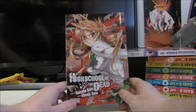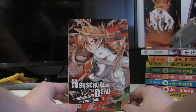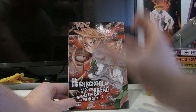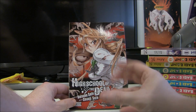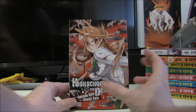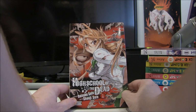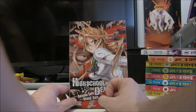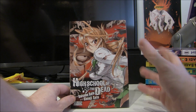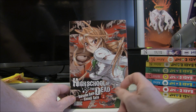Next up, we have High School of the Dead, Volume 1. I actually really wanted to do a massive thing on High School of the Dead. Back at the very beginning of the year, I was doing some really interesting work with both Umaru-chan and High School of the Dead. Neither of them came into fruition, but I did pick up Volume 1 of High School of the Dead. I actually owned the entire thing at one point, but I'm sure I sold it back when I stopped collecting manga and I didn't have the space. But now I've got the space, I'm kind of like, do I start collecting it again?